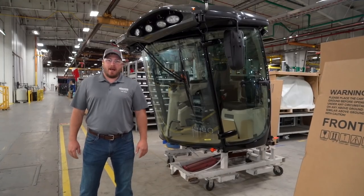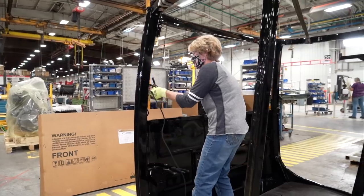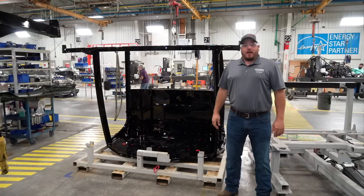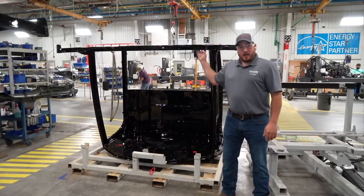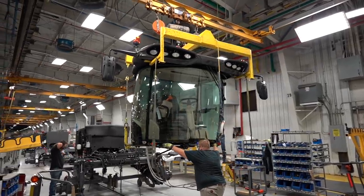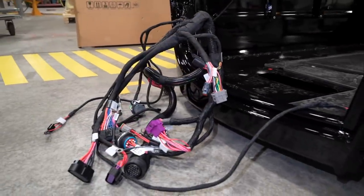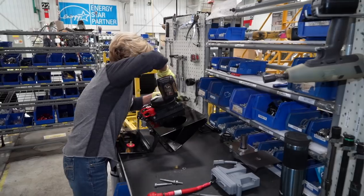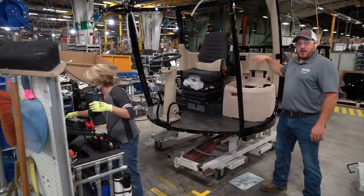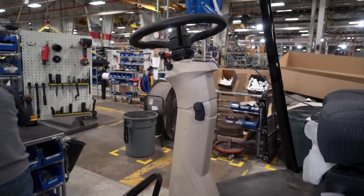Behind me is a vision cab that's getting ready to be set on the windrower frame. Our in-house welded cab frames start here and then move down through the process. Next, we install the back glass, seat, trim, and steering column.